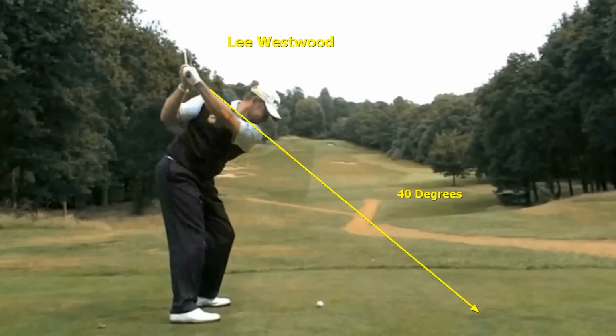Let's have a look at a great drill here that really does help set up your wrist alignments and some feel in your backswing.